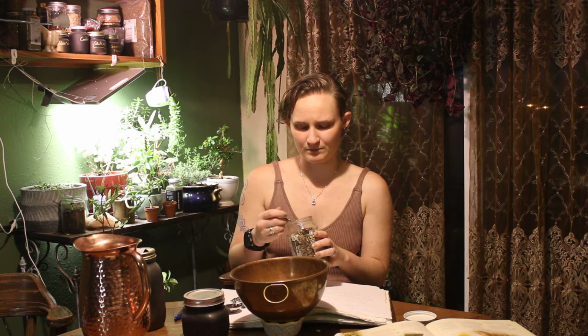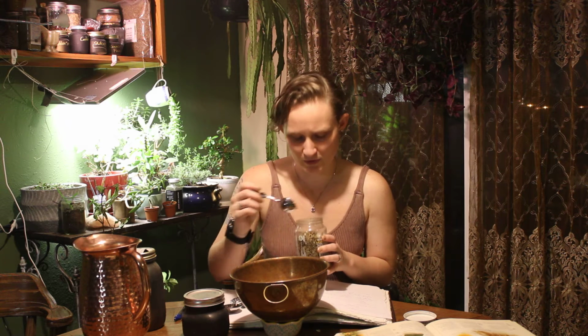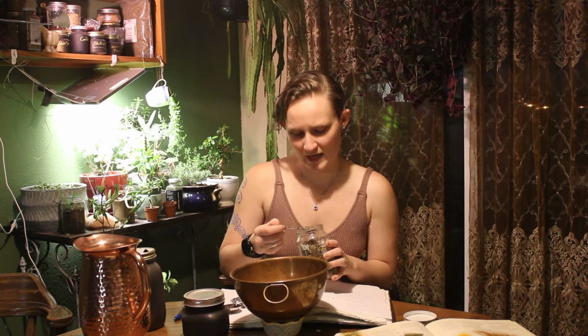But anyways, mullein. And I'm just going to use a little bit because I'm using it like a one-time steam. So I'm just doing a little teaspoon here of this herb. So I'm going to put just a little bit more, like a half.